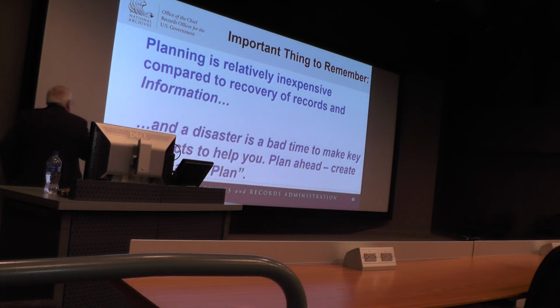All right, important thing to remember. Planning is relatively inexpensive. It's a hassle, but it's relatively inexpensive compared to the recovery of records and information. Again, in 2005, we spent over $1 million in Katrina, and that didn't even touch all of our costs. We had so much else that it never really bubbled up and was accounted for completely. But it can be very, very expensive.